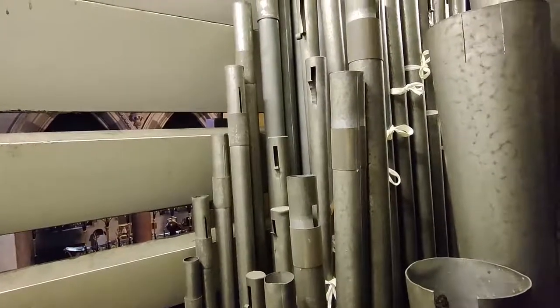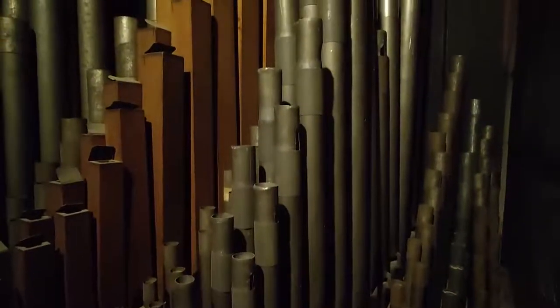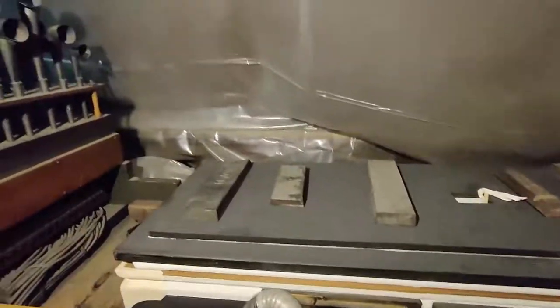As each pipe in the organ is only capable of producing one particular note, with one particular type of sound, for example, a flute sound, trumpet sound, or string sound, there are many, many pipes within the organ, far more than you can see in the casework.